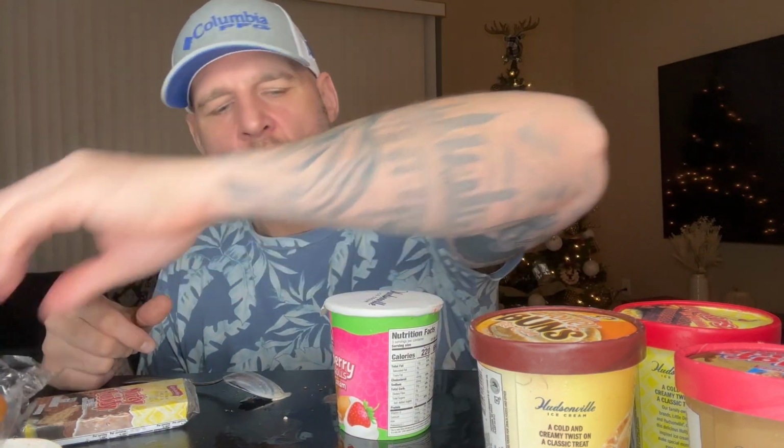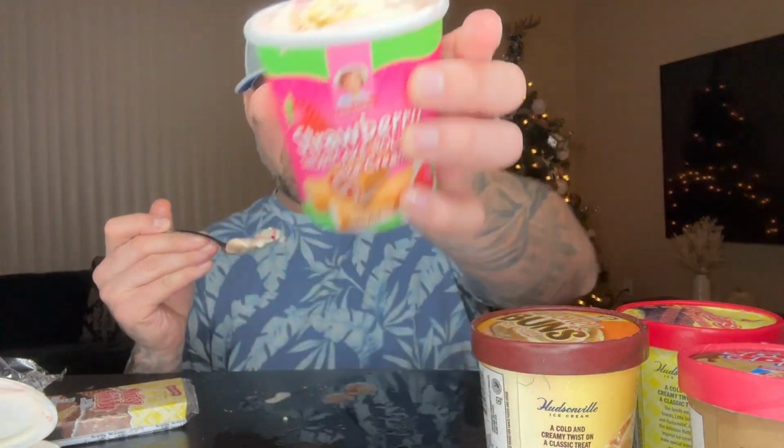It's overwhelmingly rich, like syrup. No bueno. It's good, but it's too rich. But let's see how this is. Now, they definitely replicated it very well. See, it's got the ribbon of strawberry syrup. Way nicer in flavor. And wow, that strawberry ribbon in there is literally the same thing. It tastes spot on.